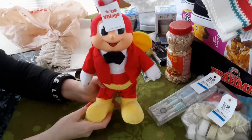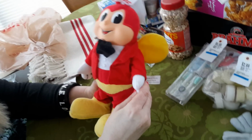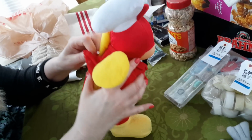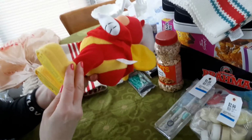Behold, Jolly Bee. I love him. He was $2.99, less 30%. I think he does something. He's got like a mechanism in here. Look at that. I collect Jolly Bee.